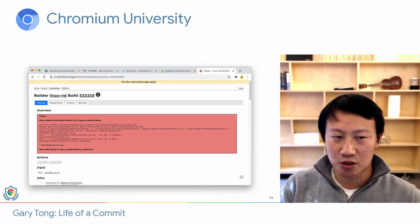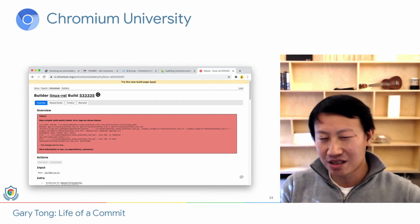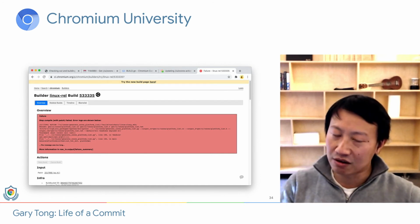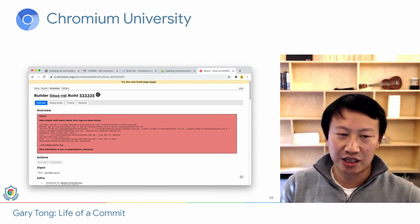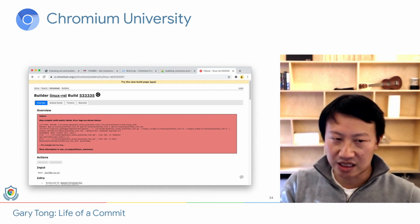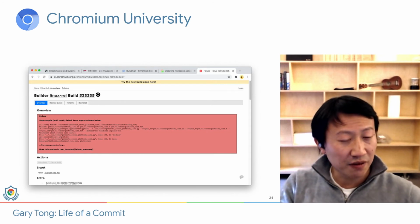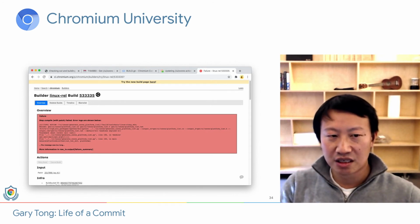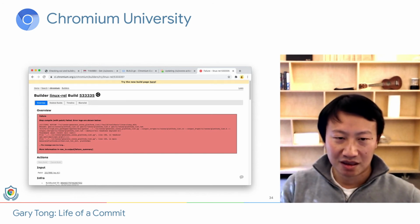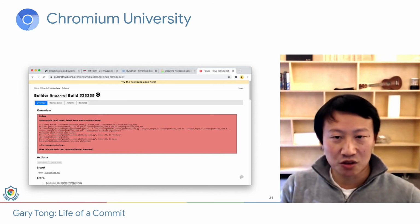Generally, this box will surface whatever the error was. It's not always the case. Sometimes there are some really esoteric errors, and you'll need to scroll down this page where you can see all the different steps that happened, like compile and running tests, and you'll need to dig into log files to actually fish out exactly what the problem was. But most of the time, there will be a good synopsis right at the very top.